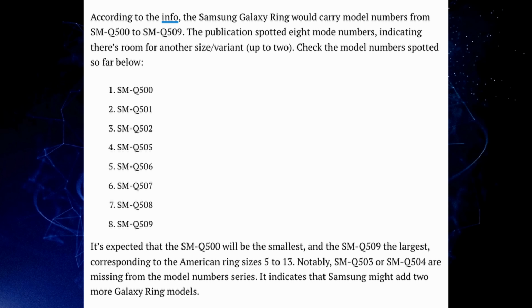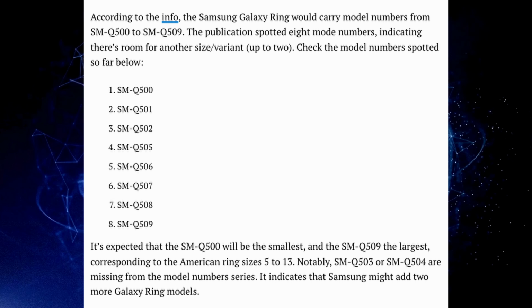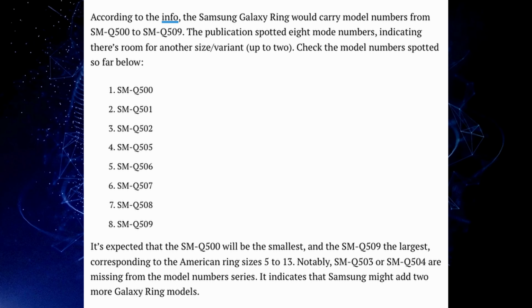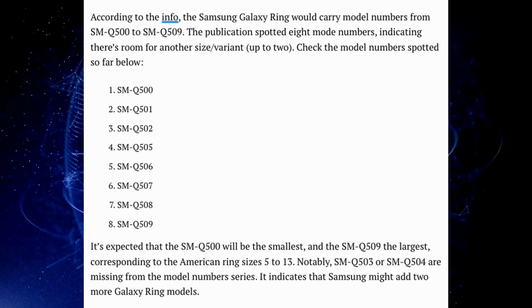If you were curious about the Galaxy Ring sizes and also the model numbers, here they are. Here are the model numbers first. They have SM-Q500 all the way to Q509. They also come in sizes, which we've known, from 5 to 13, so little skinny fingers up to some big chubby sausage fingers.